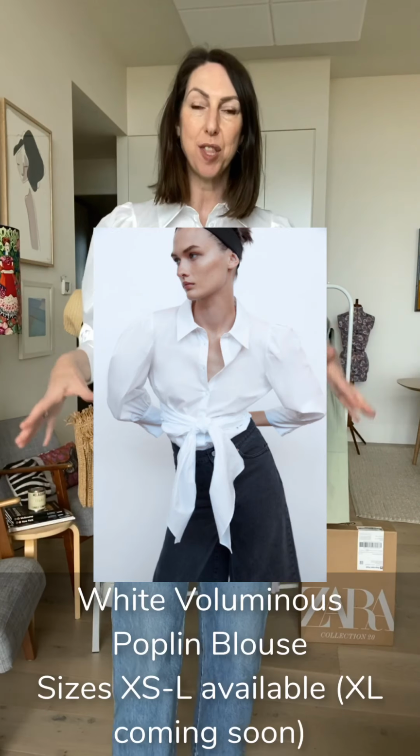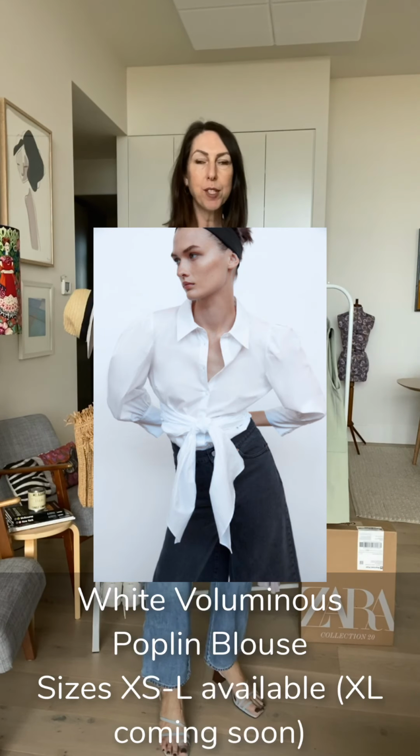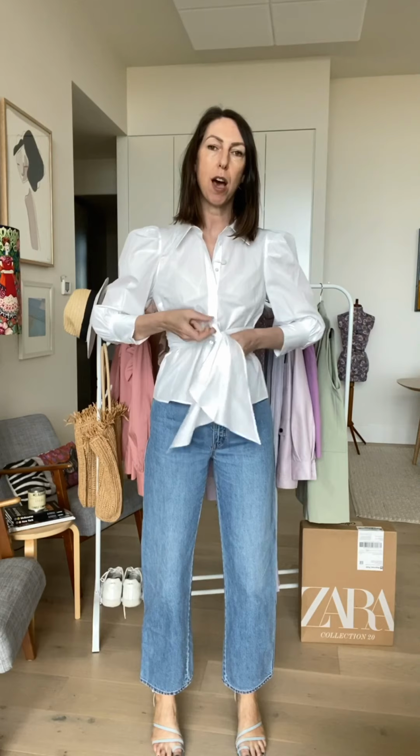How gorgeous is this? So it has all the elements of the new style. It's got the gorgeous big puffy sleeve, but it's got a 3/4 sleeve, which is really flattering. It's got a button-up collar, so you can wear it unbuttoned or all the way to the top. But the best thing about this is this lovely waist detail. So I might just untie it for a second.